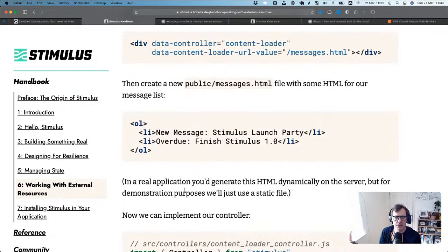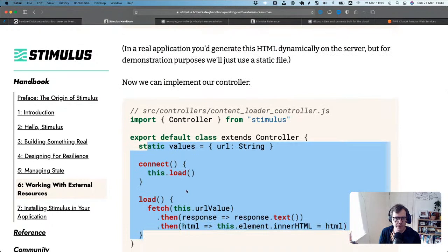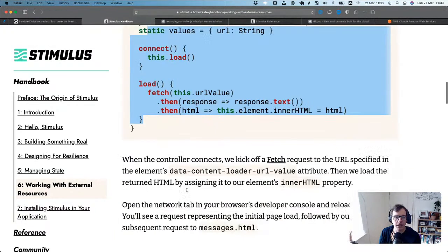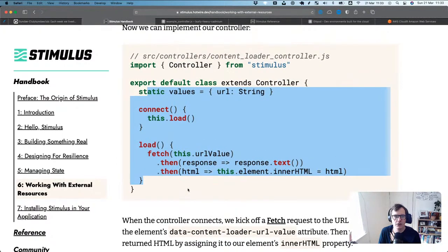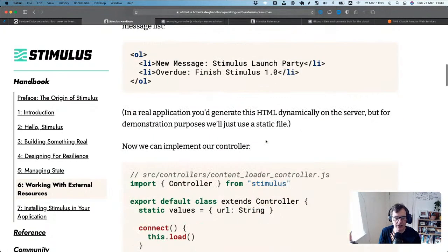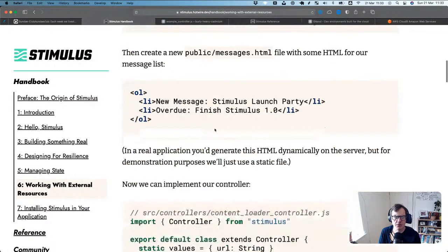In a real application, you generate this HTML dynamically on the server, but for demonstration purposes, we'll just use a static file. Okay, fair enough. Yeah, great. Okay, this is making so much more sense to me now. When the controller connects, we kick off a fetch request to the URL specified in the element's data content loader URL value. Yeah, so it's not a special API. That's literally just the name of the controller, that's the name of the value, and that's just telling it that it is a value. God, these must get really long sometimes.